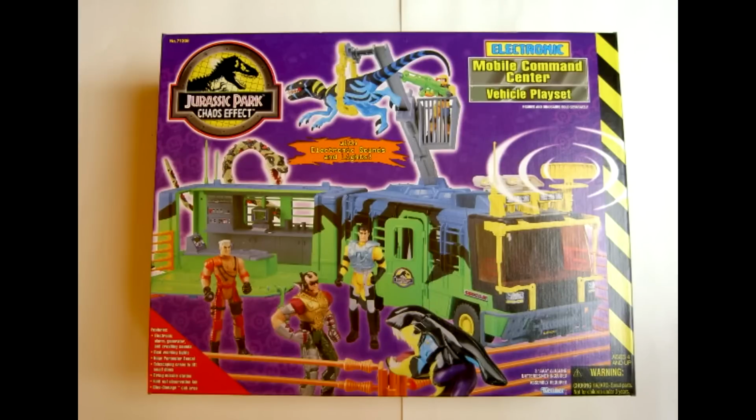For number 8, I'm going with the Chaos Effect Mobile Command Center. This is again another repaint of a Lost World playset. The Mobile Command Center, like we see in the film, the trailer, is a really iconic vehicle. This was a repaint that was released a few years later, and this thing is just extremely rare.